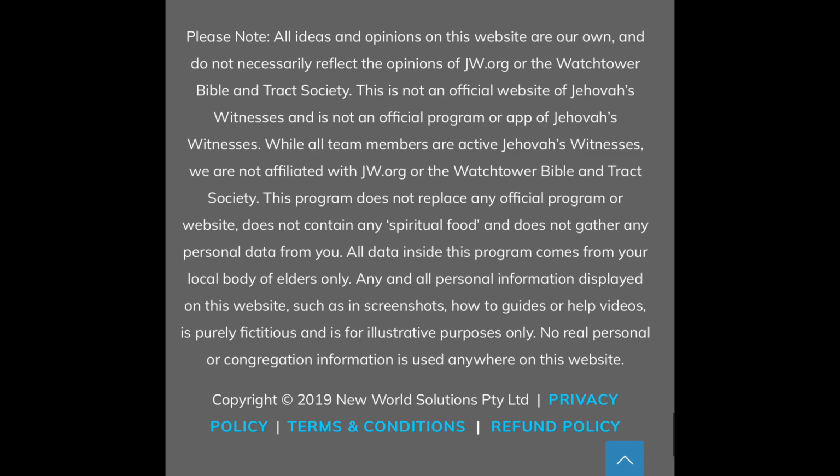So this is a whole team that's separate from Watchtower and Tract Society. So they've created a little business off of this. Right. Yeah. All the way at the end of the website, they have a little please note situation going on, and it says that all ideas and opinions on this website are our own and do not necessarily reflect the opinions of jw.org or the Watchtower Bible and Tract Society.